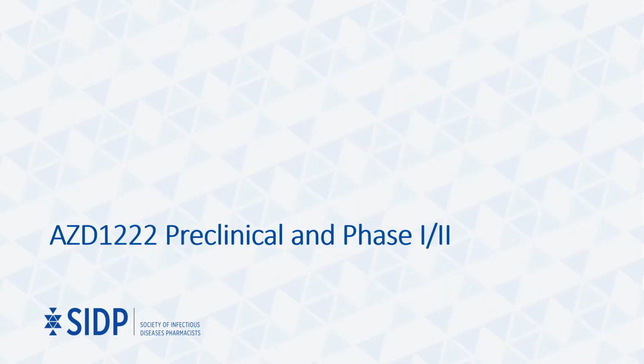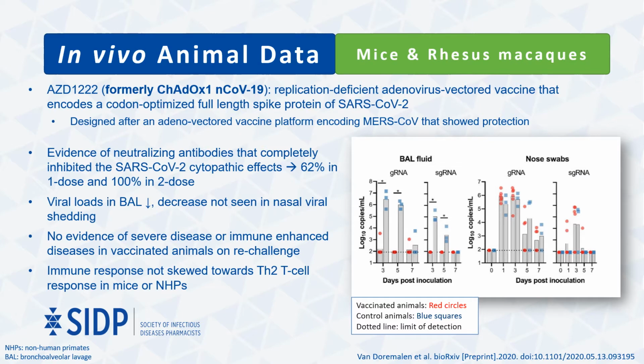First, we will review the preclinical phase 1 and phase 2 data for AstraZeneca's AZD1222. AZD1222, formerly ChAd-Ox-N-CoV-19, is an adenovirus vectored vaccine that encodes a codon-optimized full-length spike protein of SARS-CoV-2. The design for this vaccine was based on a previous vaccine platform used for MERS-CoV, which utilized a chimpanzee adenovectored vaccine platform encoding the spike protein for MERS. This vaccine showed protection in non-human primate models against MERS-CoV-induced disease.